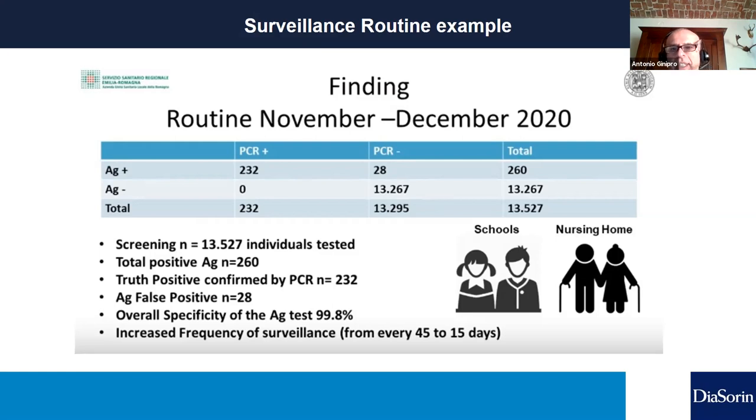Because in this slide, we summarize how they switched to perform part of this 7,000 swabs on the antigen, and they introduced the antigen test inside the routine. During November and December, they screened this number of individuals, patients, we are talking about 13,000. With this, they confirmed the number of positives at 99.8, because out of 13,000, they got a total positive on antigen of 260, and the true positives then confirmed by PCR were 232. So in the end, you can see the high specificity of this test introduced in the real routine.